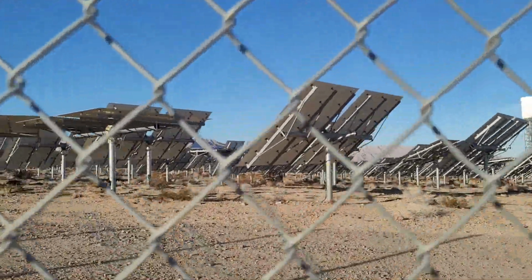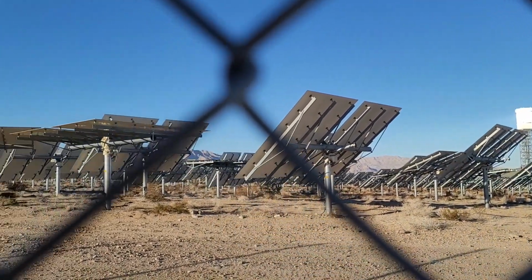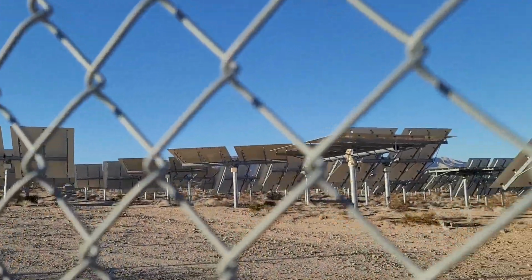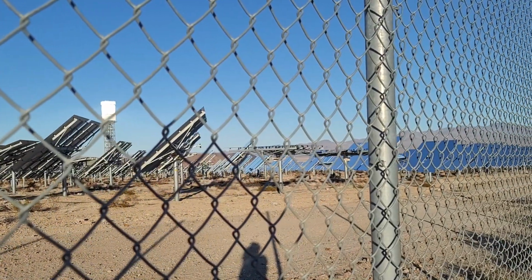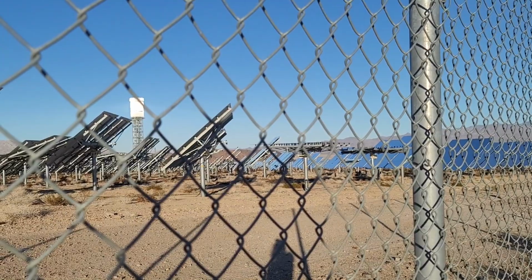And unfortunately, we can't see too much. All we see are a whole bunch of mirrors. And I don't get why these mirrors are pointing that way. Like, the sun's over there. Doesn't seem like they're reflecting anything. And then that one there is just flat, pointing straight up. I don't get it. Those ones over there seem like they're pointing the right way. They're cheated towards the sun and towards that tower.